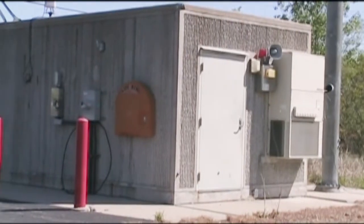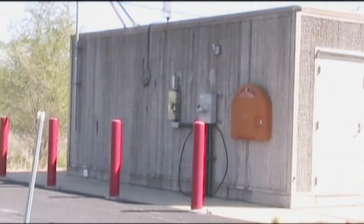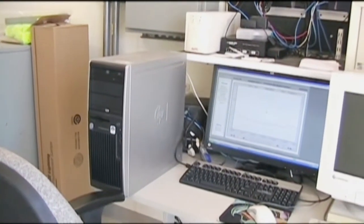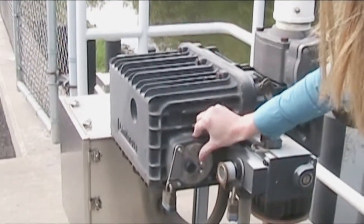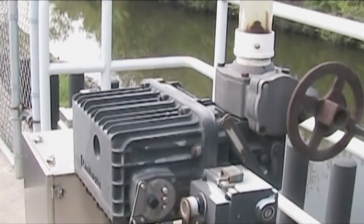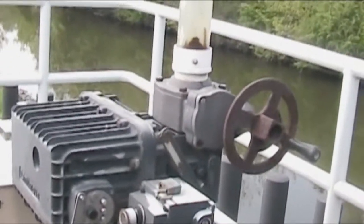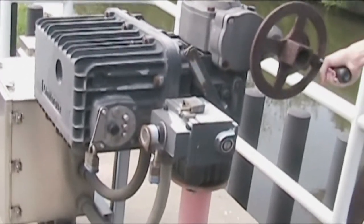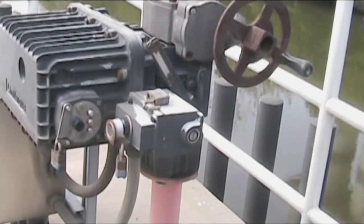There are three ways to operate the motor. There's remote operation, which we have a computer operation in this facility, and then also at our office, and we have two other facilities where we can operate these gates from. If that fails, we can come out here and use the push button operation, which still allows for the motor to function. And then if the motor for some reason breaks down or we are unable to use the motor, we have a nice little crank here, and we have to crank it open by hand. Yeah, it's not very fun.